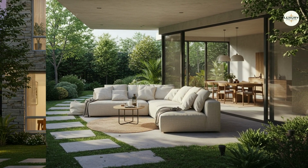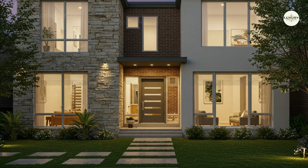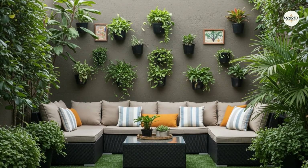Next, we have brick, which instantly evokes a sense of nostalgia and warmth. By incorporating exposed brick walls or brick accents, you bring in texture and a dash of character without blowing your budget.